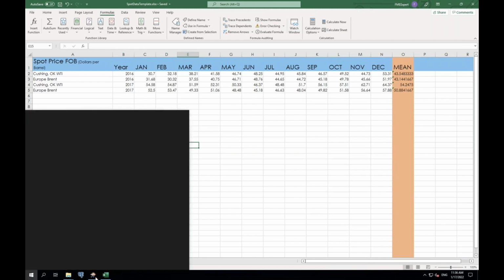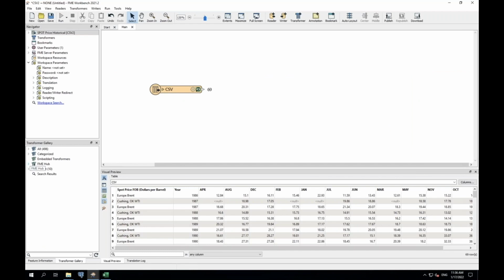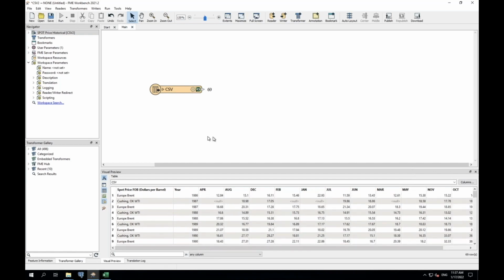So let's go over to our workspace. And our new data is coming in from a CSV, and I've added that to the workspace already. And you can see that we have the same structure as in our raw data sheet. We have the spot price in each month, as well as the year. And we also have a lot more years here than just 2016 and 2017. And we're going to use this historical data as just an example of updating that report.